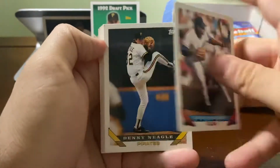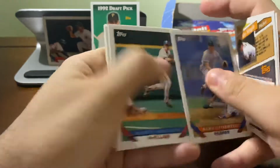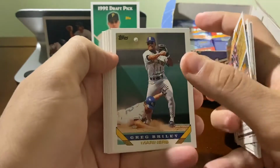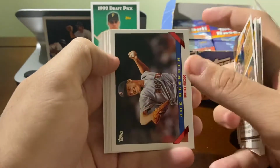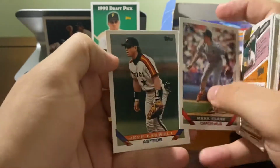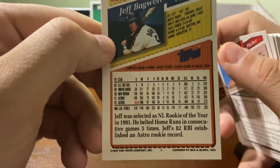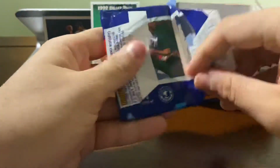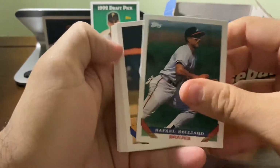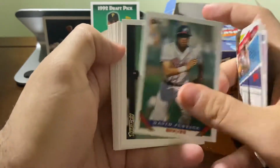Here we go. Next pack, Chuck McElroy, Dennis Neagle, Mickey Morandini, Alex Fernandez gold. Kind of an ace there with the White Sox for a few years. Him and Black Jack. Kind of had a good rotation there for a few years. Never quite won anything. There's Jeff Bagwell, early career Jeff Bagwell card. That kind of came out of his breakout season there in 92. Frank Viola, David Justice, gold card of Luis Rivera.